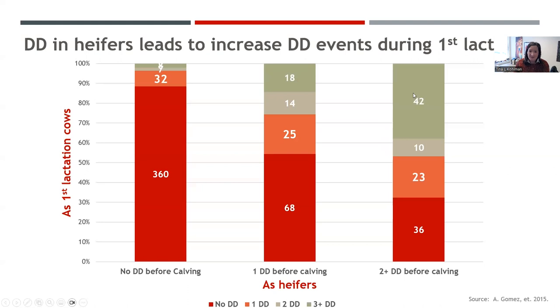But as we see in the green bar, the number of incidences of digital dermatitis during their first lactation actually increased as they had more cases during their heifer rearing phases. So when we're looking up here, about 18 of those animals and 42 of those animals had digital dermatitis. More animals had digital dermatitis during first lactation when they had multiple cases of digital dermatitis during their heifer rearing phase.